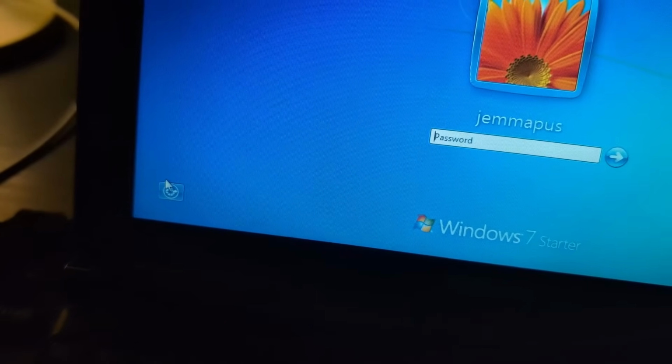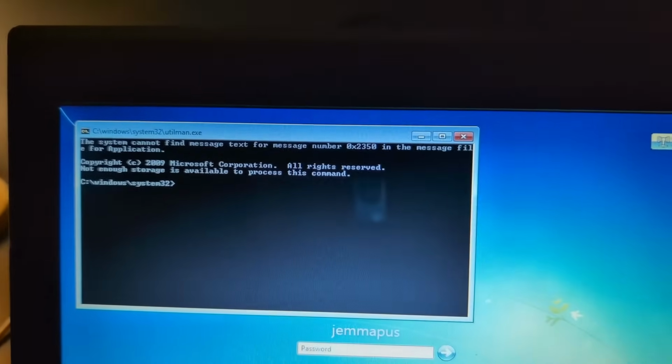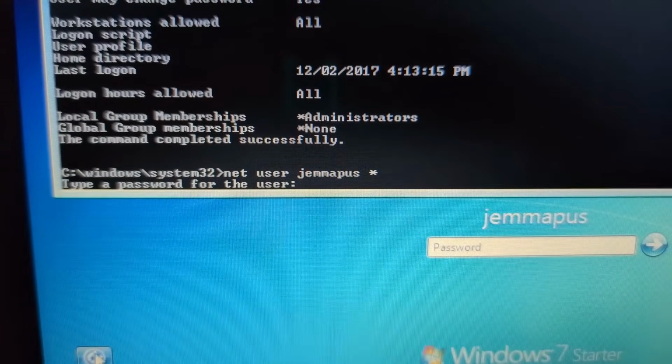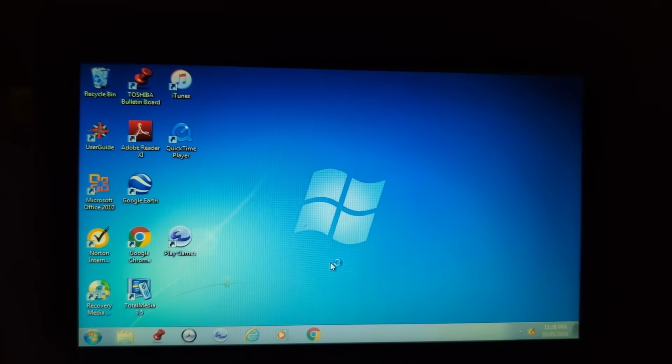If I click this, surely a CMD window will pop up. Yeah, there we go. See, we just do this, and then we press enter. Oh, look at that, we can create a new password for it. Well, that was pretty easy.